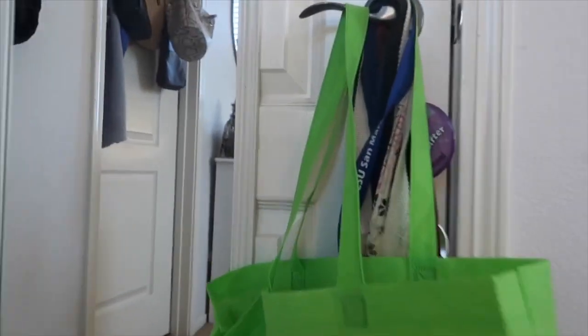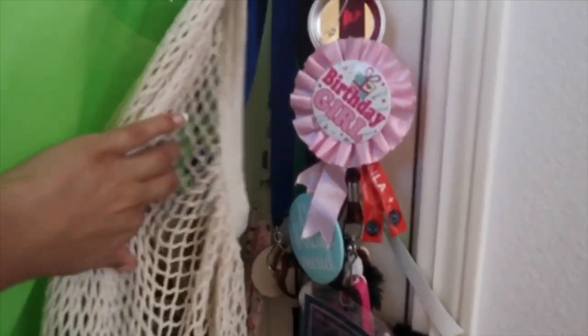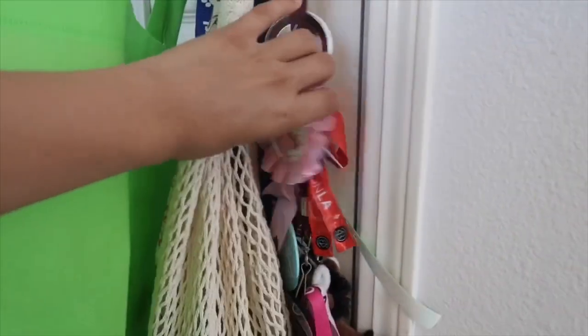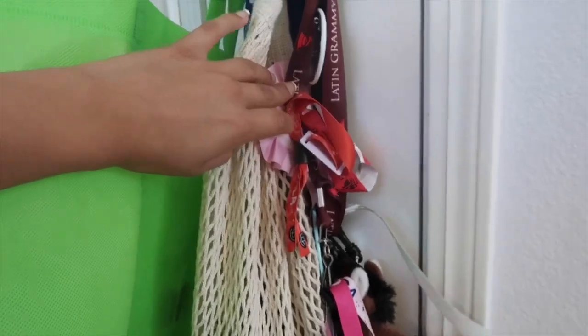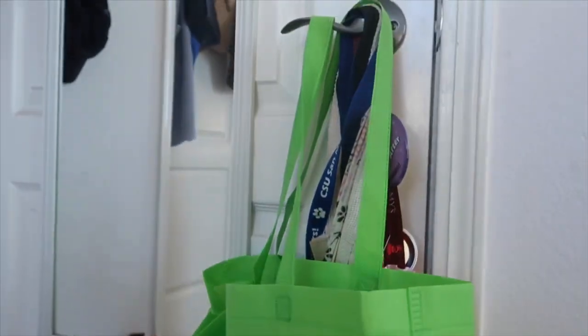Here I have a bunch of memorable stuff. This Aquarides tour bag from when I bought some J Balvin merch. I have medals, every single pin, every single wristband from a concert, Latin Grammy stuff. Literally everything is just right here on my door.